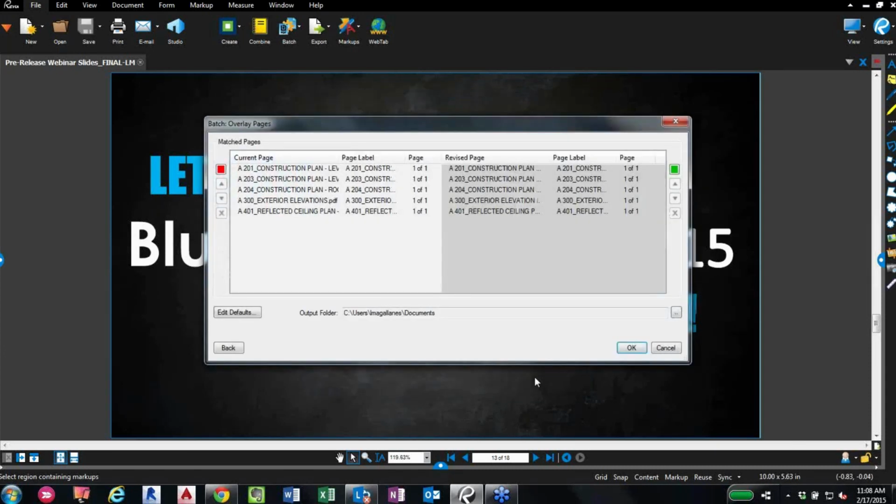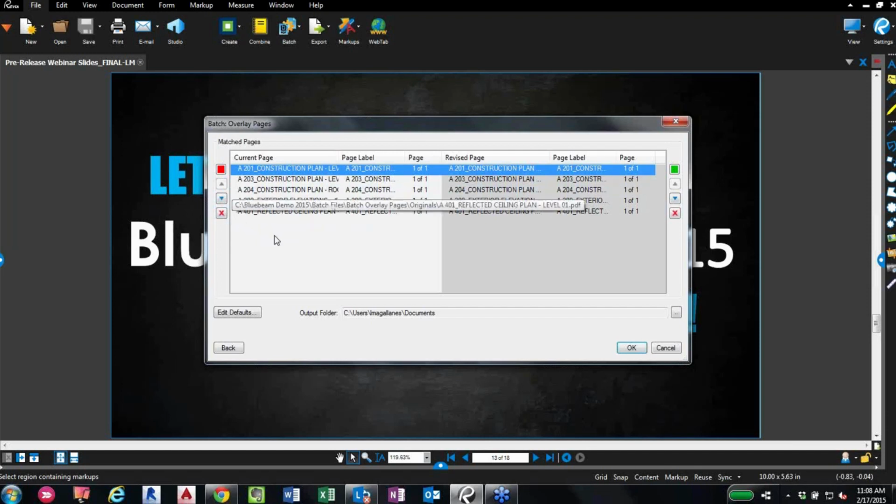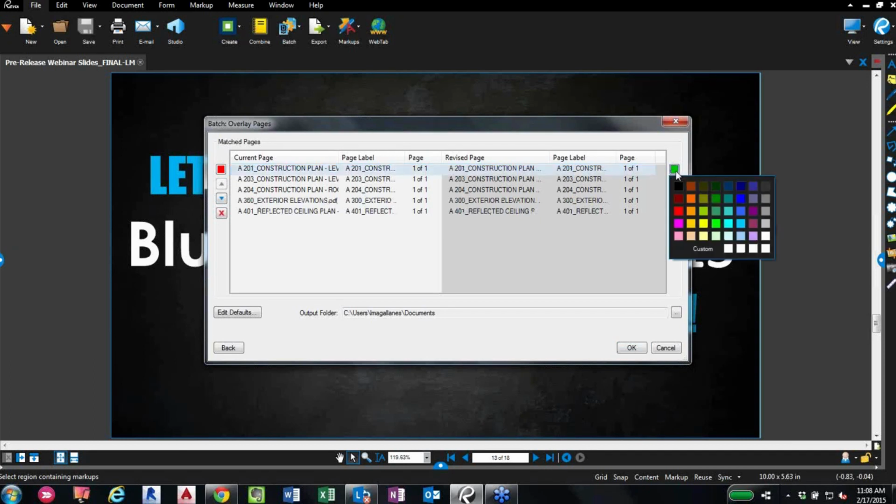When we're inside of this batch overlay dialog, you'll get a list of all of our matched pages. If you need to reorder these sheets in any way, just select them and use the blue arrows on the side. Or if you want to delete any of the sheets from the list, you can also use the red X to remove those. Also, you'll notice that there are colors on the right and the left side, and these are the colors that are going to be applied to our drawings when we overlay them. That way you'll be able to see these drawings overlaid on top of each other.